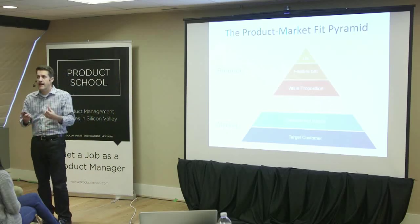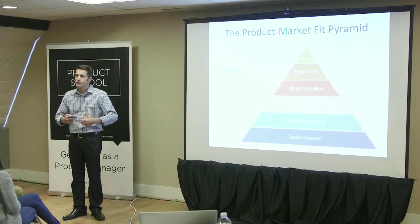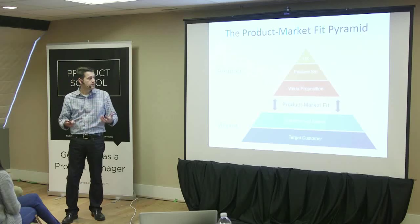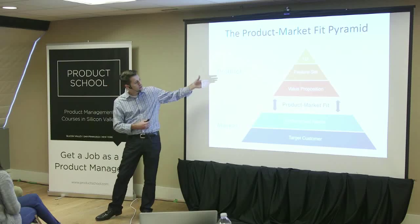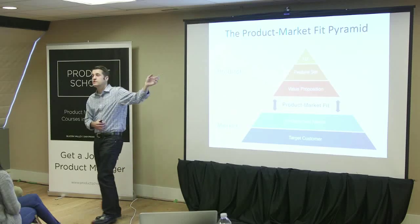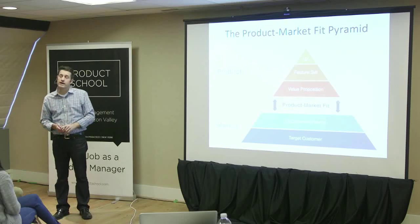And once I had this framework, I realized, hey, I can create a process around this to guide people through making, refining, and iterating these hypotheses. And so that's the lean product process. And basically, product market fit in this model just means, hey, how well do all the decisions and execution you're doing in the top layers resonate with the market that you're going after, right?